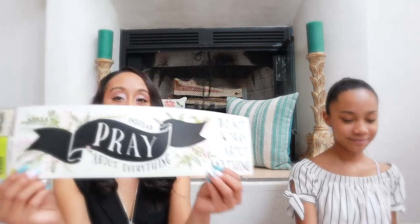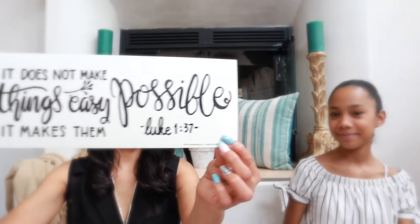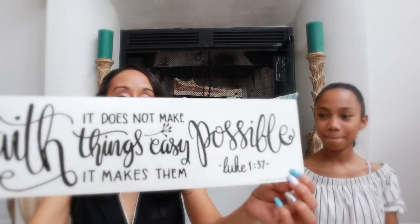Okay, so the next thing that we got are a bunch of wall decals. First, we have this one. It says, "Don't worry about anything, instead pray about everything." It's so cute, it's pink. The next one says, "Faith, it does not make things easy, but it makes them possible." These are good for DIY projects too.